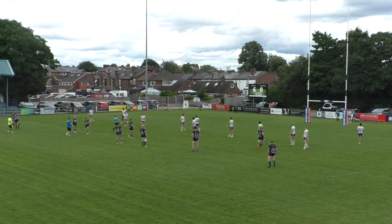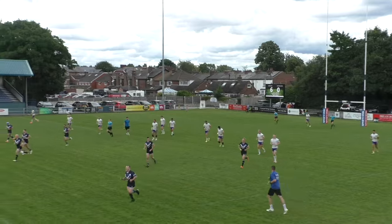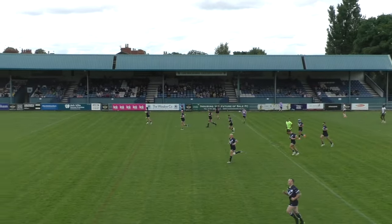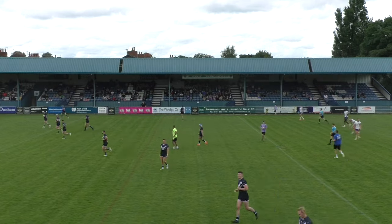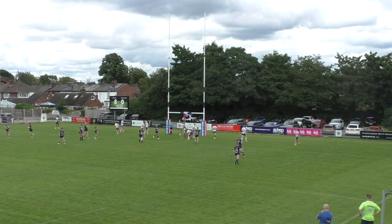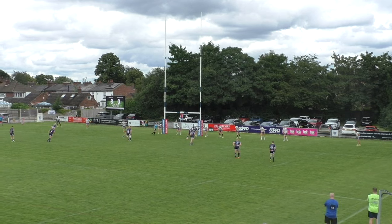Dan Abraham coming in with the attempted penalty, knocks it right over the sticks, so quick turnaround. It's gone from 0-0 to 8-0 fairly quickly here at Heywood Road. It's Swinton Lions 8, Whitehaven 0. BBC Radio Cumbria Sport looking to fetch that ball forward, maybe 5 metres out, just to the right hand side of the post.